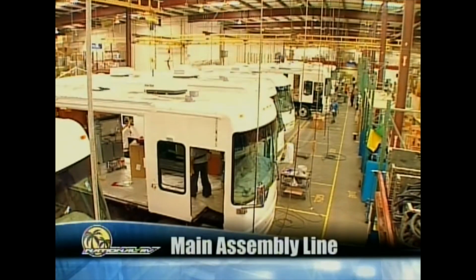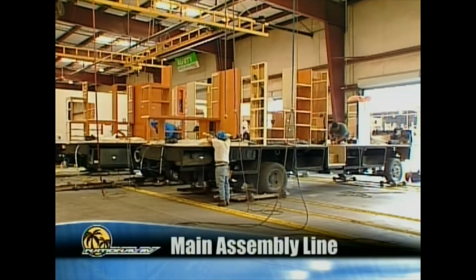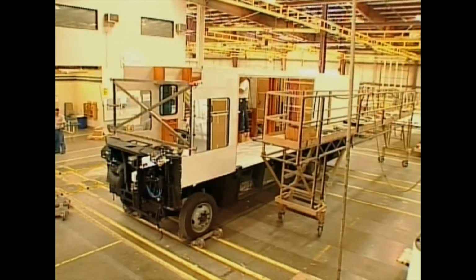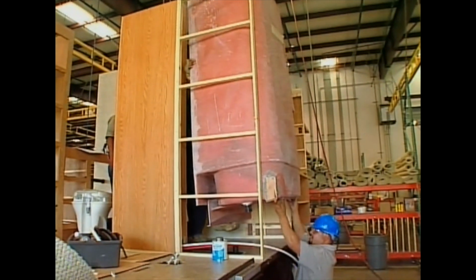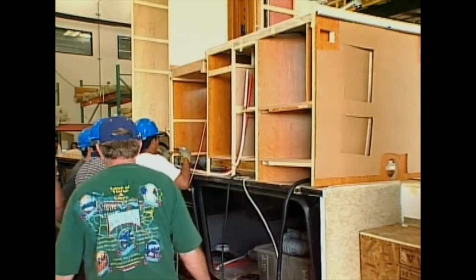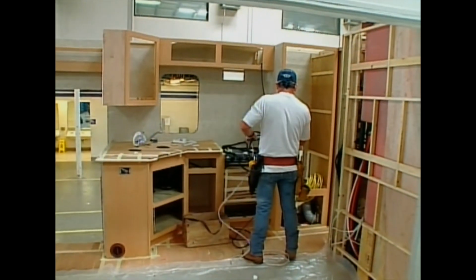The heart of the National RV's production facility is the main assembly line. Here, a never-ending procession of motorhomes makes its way sideways through the plant on a specialized rail system. A veritable beehive of activity, the main line is where most of the coach's manufactured components are installed. Name brand appliances, comfortable furnishings, interior lighting and fixtures.